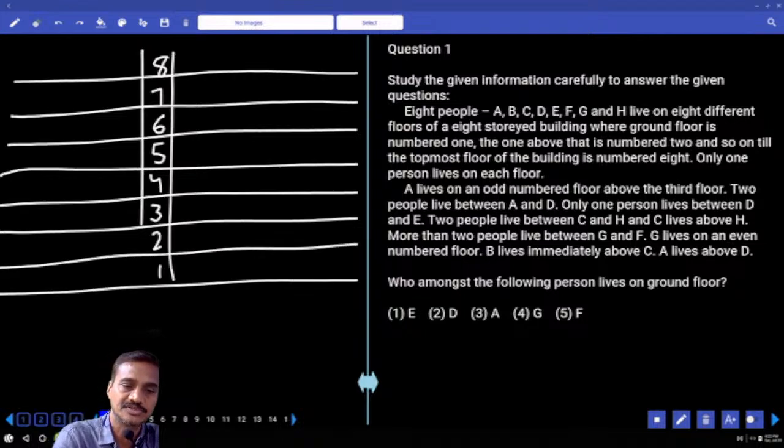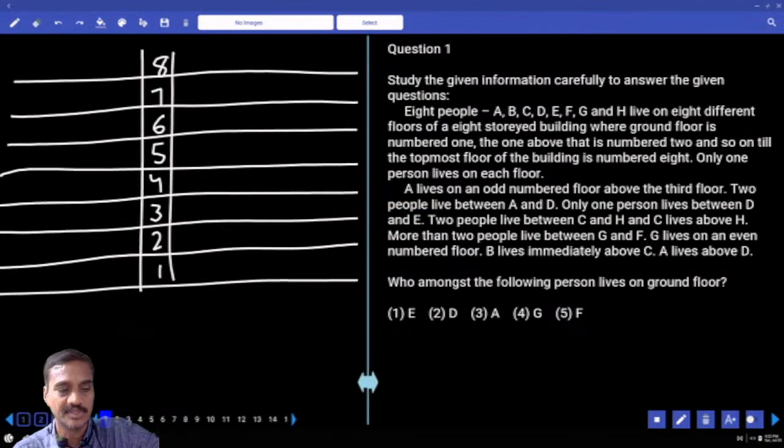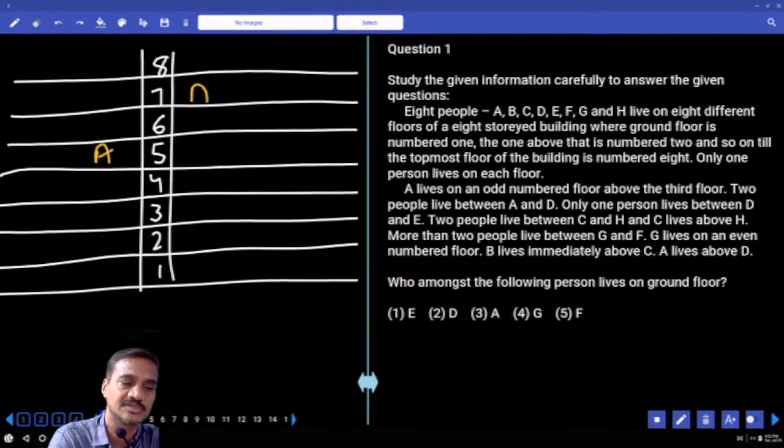Then coming to condition number 1. Much upon first priority, second priority. No parameter added to this one, definitely under the first priority. A lives on an odd number floor above the 3rd floor. Above the 3rd floor, odd number floor, A can be either on the 5th floor or on the 7th floor. How many possibilities? 2 possibilities.